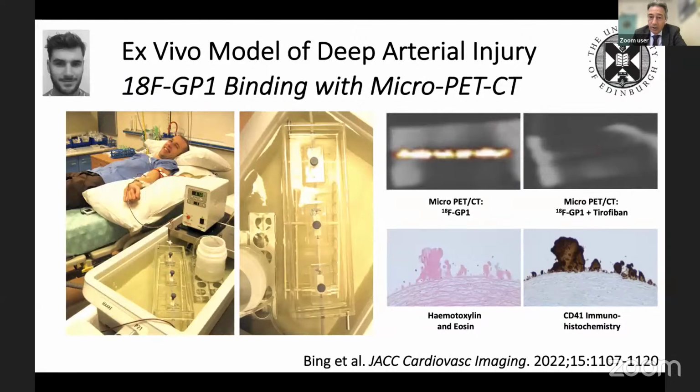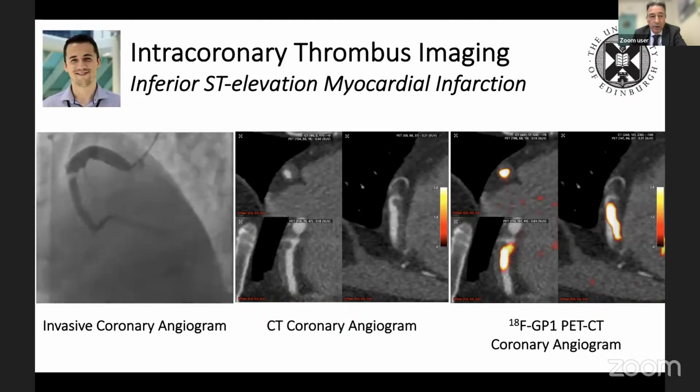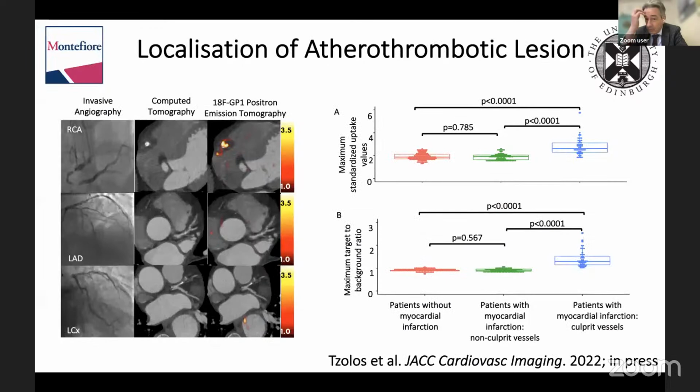We validated this in an in vivo system. And these are some early images of patients who've had a myocardial infarction. And you can see that the tracer lights up intracoronary thrombus. Really quite an exciting technique, I think. We've done this in around 50 patients. And what we found is that it can light up the culprit plaque. The example on the left-hand side here, a patient with triple vessel disease, but it only lights up the culprit plaque, where the patient subsequently went on to have intervention of the right coronary artery. It's not taken up in the non-culprit vessels.